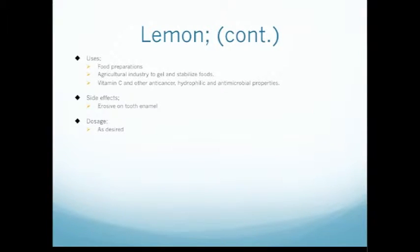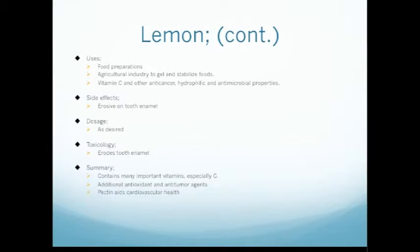Side effects: erosion of tooth enamel. Dosage: lemon can be used as desired. Toxicology: again, it erodes tooth enamel. Summary: lemon contains many important vitamins, especially vitamin C. There are additional antioxidants and anti-tumor agents in lemon. And the pectin aids in cardiovascular health. Also, it's used for skin ailments and GI issues.